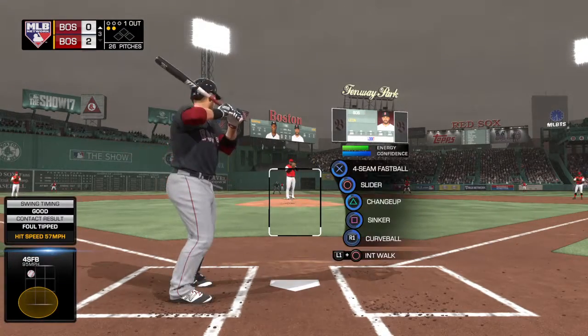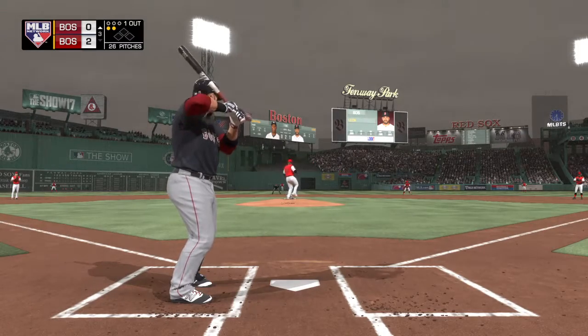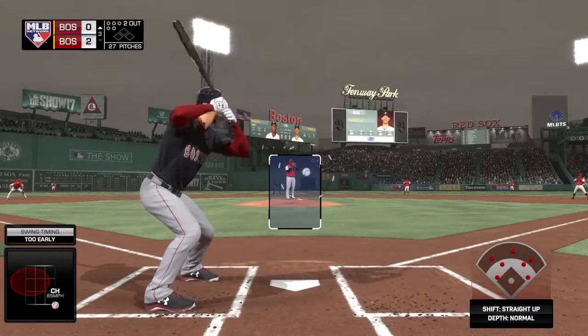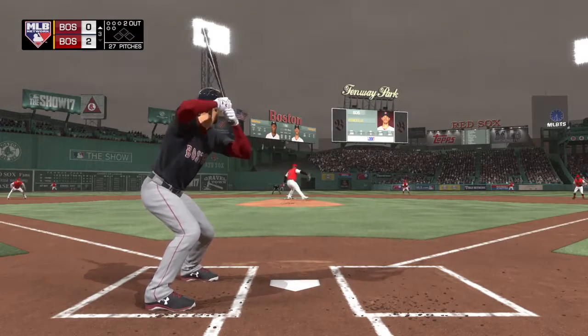And this is fouled back and out of play. Ready with another 0-2. And this is swung on and missed. His 5th strikeout already, and there are 2 gone in the inning. Batting ninth. Into the windup and the pitch.